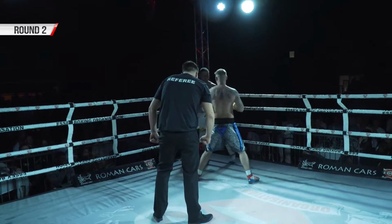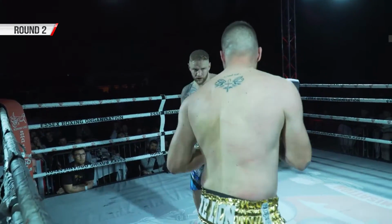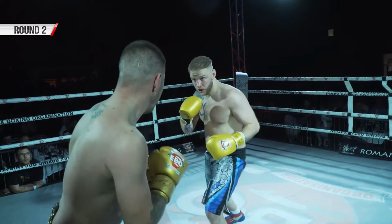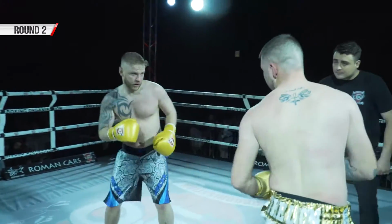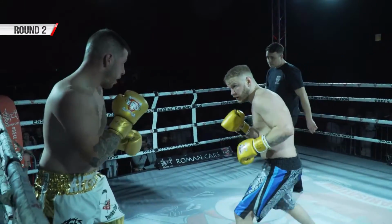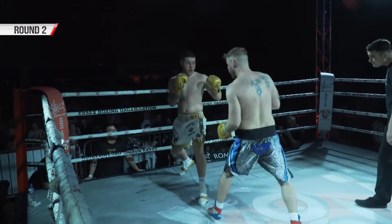He throws punches from some very awkward angles. He does. He seems to wait to draw Ayton into a shot, slip it, and then throw big punches, big counters. Seems to be quite a tricky opponent. I'm not sure if Ayton's seen anything like it before. Them wide angles and them sharp straight punches.